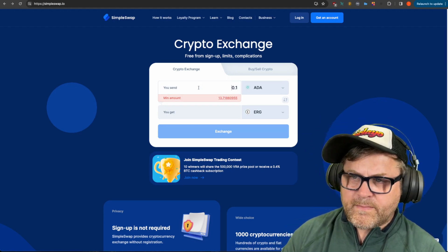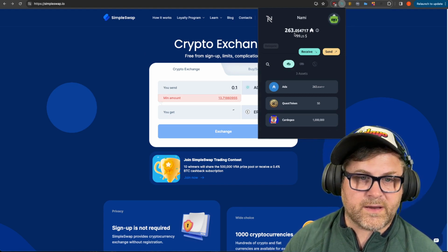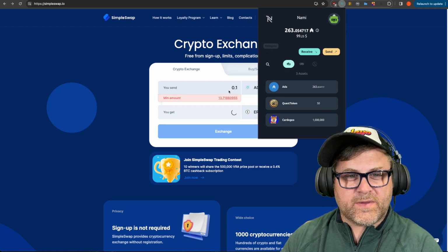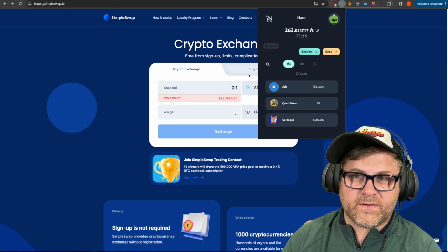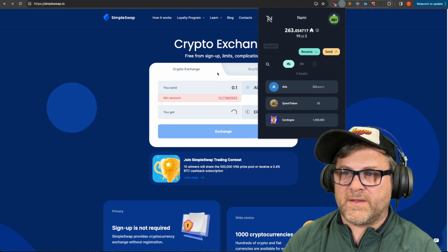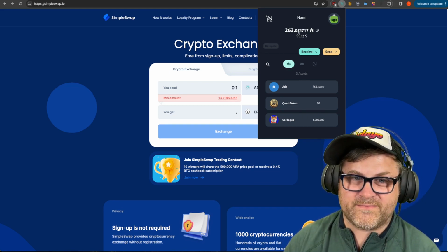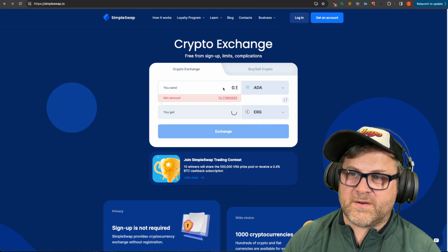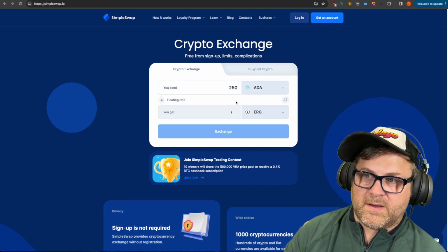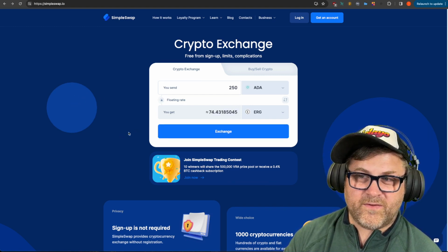Okay, so what I do with these sites is I'll go here, and I'll say, okay, I have 263 ADA in my wallet right now, okay? So with the fees that are taken out and with the slippage here, I won't ever tell Simple Swap or Changelly or Stealth Swap that I want to swap it all. I'll cut off maybe about 5% or 3%. So with this, I'll say 258 on exchange. Okay, we'll wait a second for it to spin. And that says it's going to give us about 74 ERG.